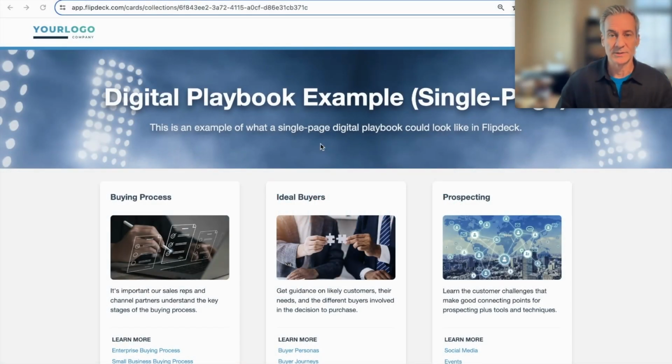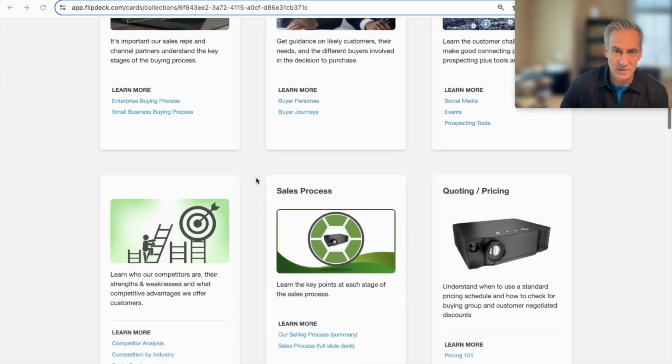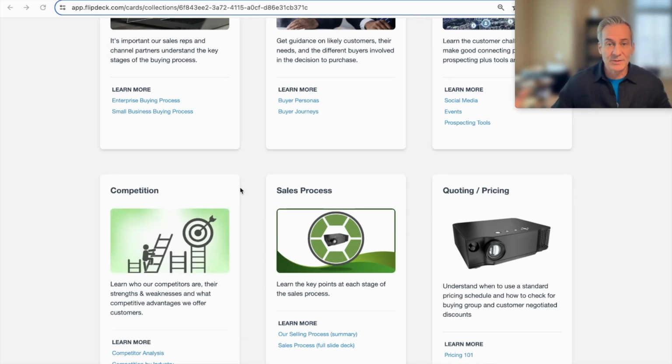Playbooks are really popular. Typical challenges we hear about are it's hard to find the content, it's hard to keep it current. So Flipdeck gives you this really clean visual presentation of topics in your playbook that makes it really easy for the folks who need to consume the content to zero in on what they need and to use it. As far as updating, Flipdeck's got tools that allow you to achieve a single location that's always on.